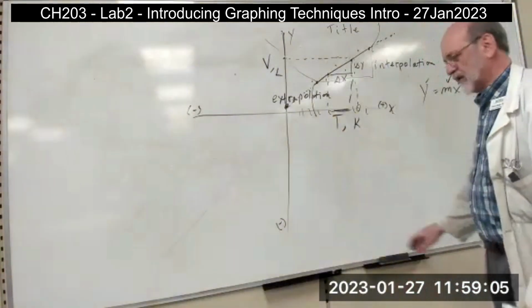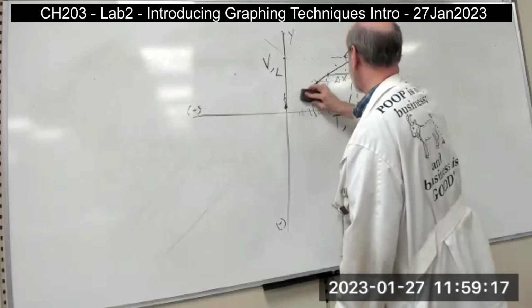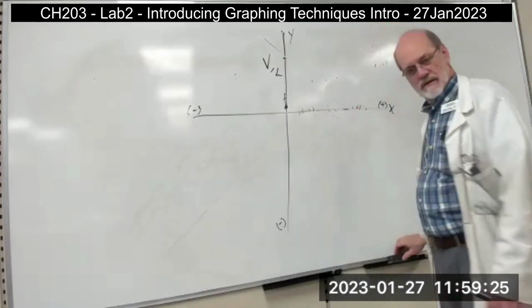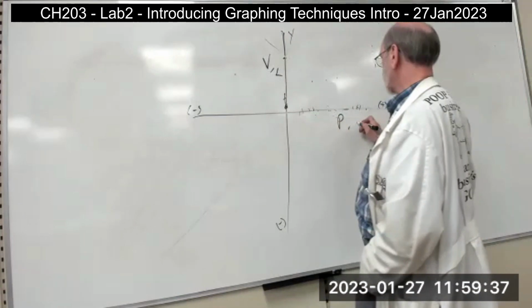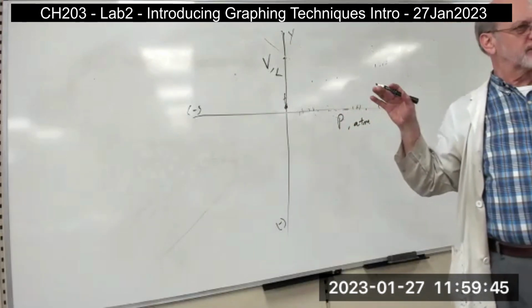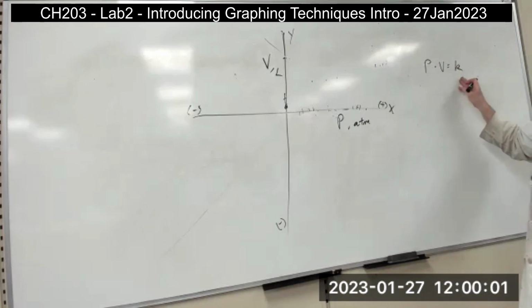Then there's always the possibility for nonlinear relationships. I think the one that they're going to use as an example is pressure and volume. Pressure versus volume of the gas, pressure usually in atmospheres for our purposes. So plot the values, and this is Boyle's law. We haven't come to the gas laws yet, but when we get to Boyle's law, pressure times volume equals a constant value always. So if pressure goes up, what has to happen to the volume? It goes down in order to retain that constant.